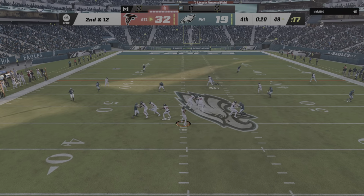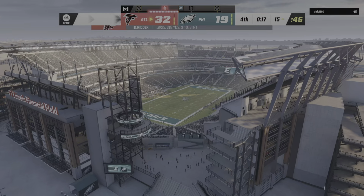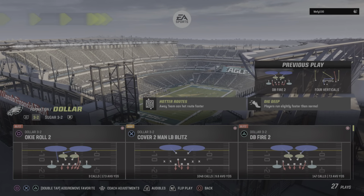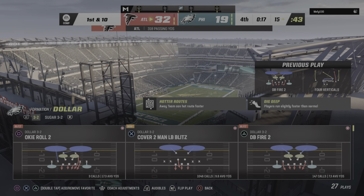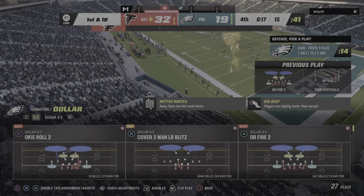That one looks like he'll throw here. This pass is caught by London. Now the Falcons going to use one of their timeouts. It's just their first. They've got 2 more to use here in the final stages.